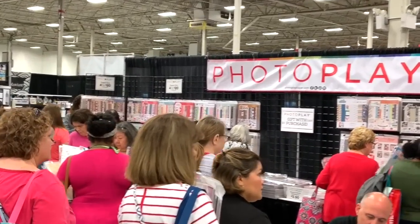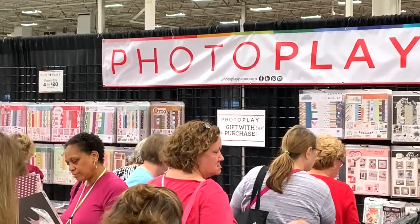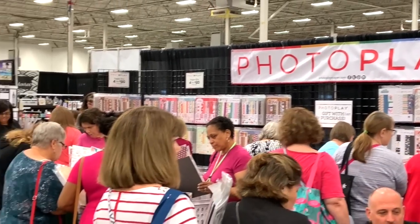The Photoplay booth was crazy crowded the entire time because of their beautiful papers and the amazing deals that were being offered here at the expo.